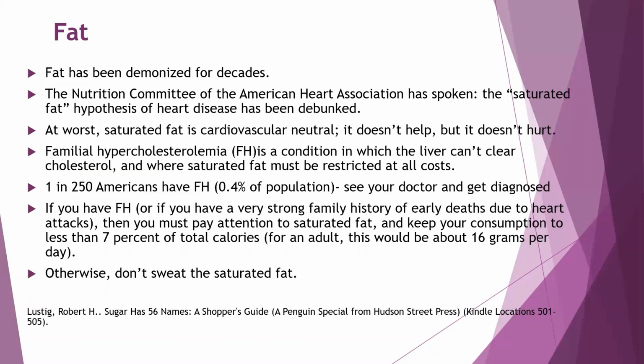So we know that fat has been demonized for decades. The thought in the 70s was that since fat contains 9 calories per gram, while a carbohydrate and protein contains 4, the dietary fat must make us gain weight. As a result, we cut out meat and milk consumption specifically to reduce saturated fat consumption, and it wasn't really necessary. At worst, fat is cardiovascular neutral.